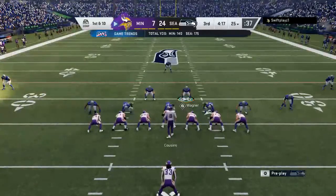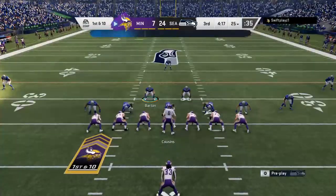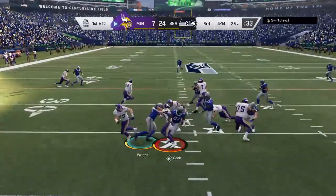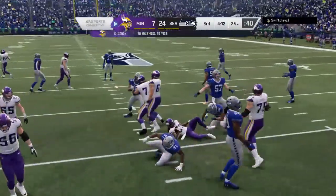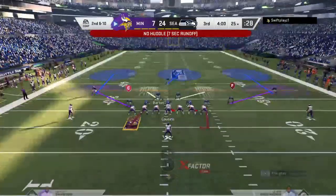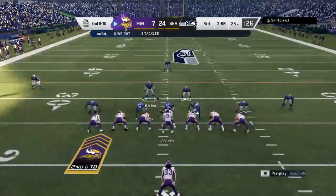Here are the Vikings now to start their next drive. They're sort of seeing themselves spiral out of control. Let's see if they can get things back on track. And this is where the coach is walking that line of being calm and really being firm with his team.